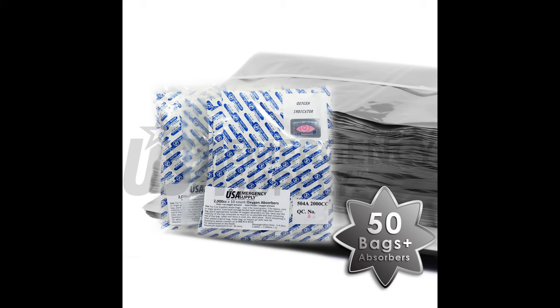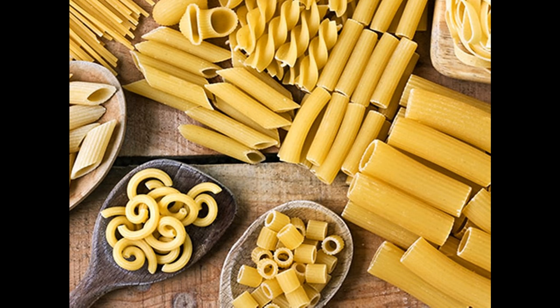So, first off, pasta. Pasta is something you want to get. You store it in your Mylar bags with oxygen absorbers. It's going to last you 20, 30 years easy if you store it in a cool, dry place. That's the key, folks, a cool, dry place for all the products we're going to be talking about. This way you maximize the life of your products. Pasta is a good thing to have because you can get spaghetti, and all different types and sizes of any pasta that you or your family like.